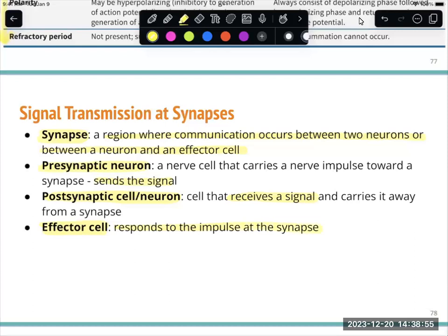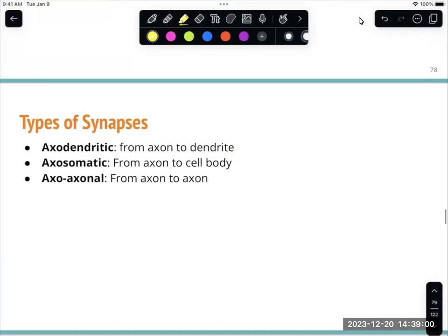So this is kind of how everything gets put together. So our types of synapses. We have axodendritic. The nice thing is, kind of like with joints, these tell you where it starts and where it ends. So from that axon to that dendrite. Axosomatic, axon to cell body. Axoaxonal, from an axon to an axon. One of these is a test question.